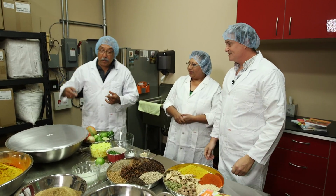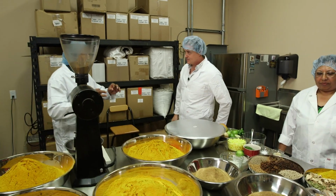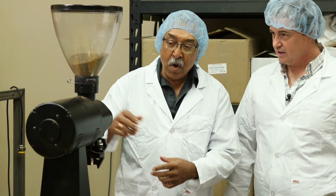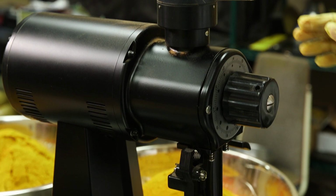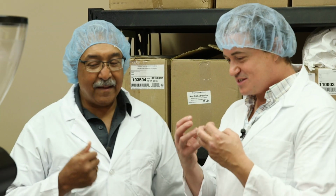So let's get down to the roots here. What we're going to do is just grind up some spice. Can I quickly sneak over? Yes, go ahead. And this is what's going to unlock the flavors and the aromas in the spices because they're all locked in and encapsulated. I'm just going to turn the machine on. And that is grinding whole cumin. And you can actually smell that sweet smell of cumin.